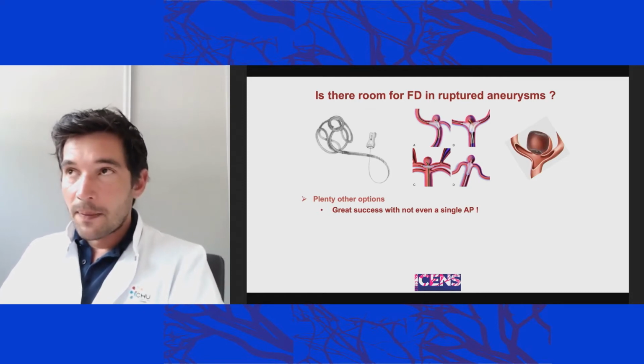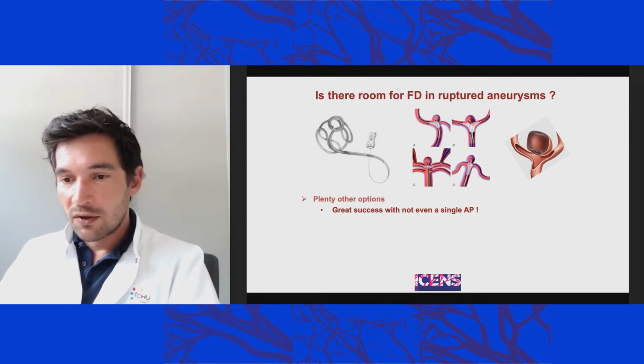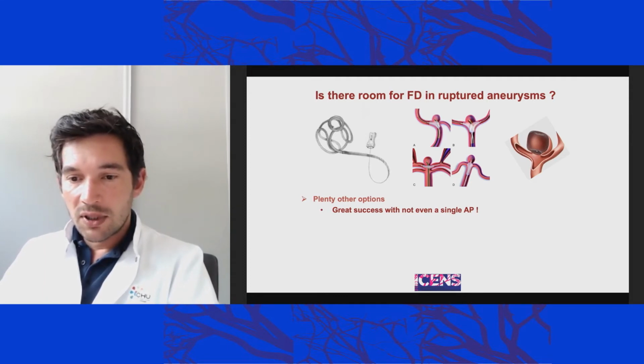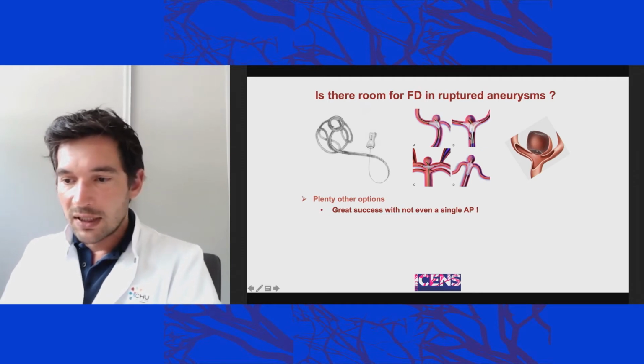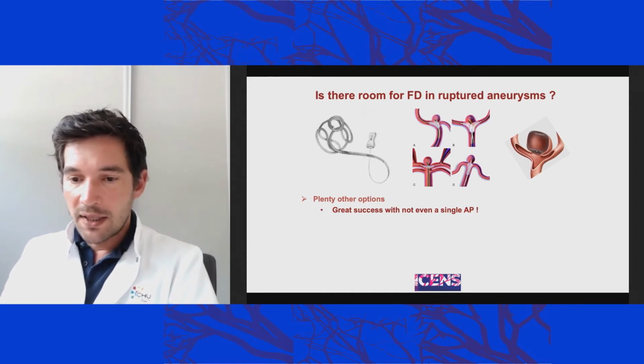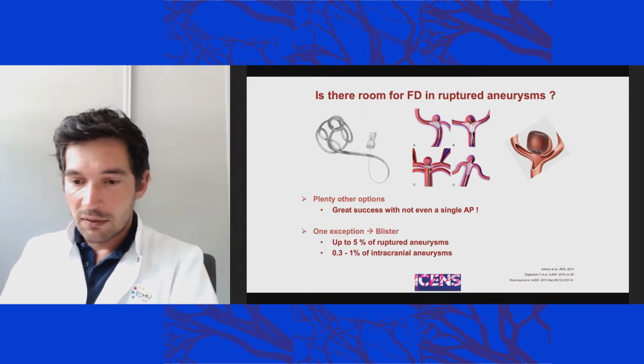We often hear that industry claim that their new flow diverters will be able to treat the ruptured aneurysms. We have plenty of other options. For sure, there is surgery, but even endovascularly, we can use coils, we can use balloon-assisted coiling, we could use endosaccular devices. We have plenty of other options with great success, with not even a single antiplatelet treatment. So why should we run for using stents and flow diverters in ruptured aneurysms?